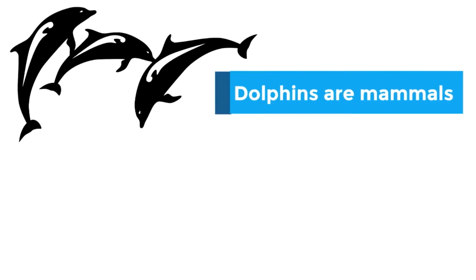Dolphins are mammals, and here are just 3 of the reasons why we consider dolphins mammals. The first reason we're going to share is that they breathe air. It's true, they breathe air. Fish breathe through gills, but dolphins have to come to the surface to breathe air, and they use their lungs to breathe air, just like we do.